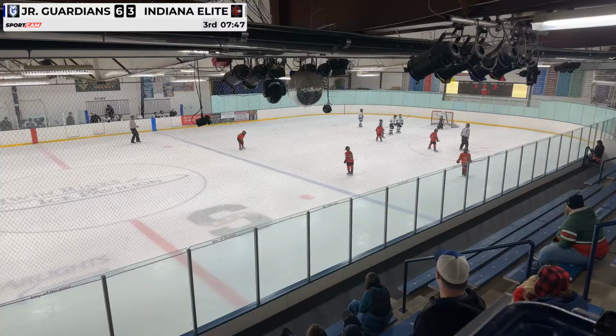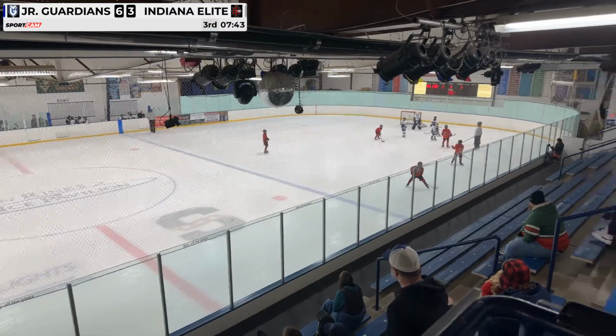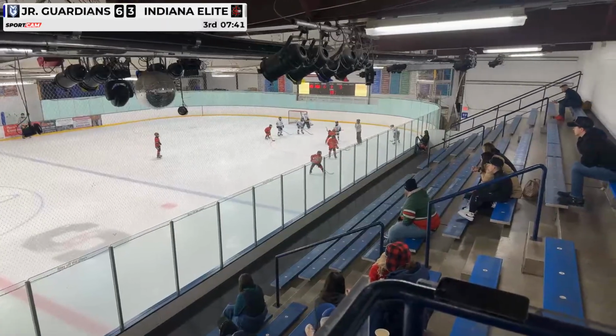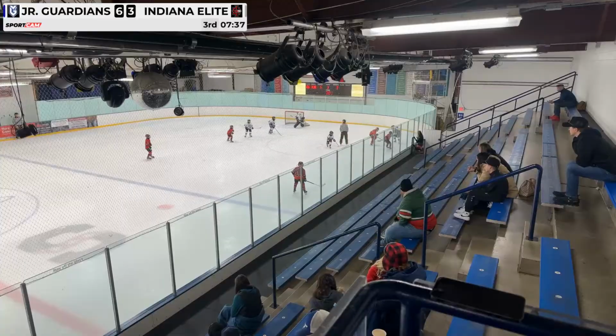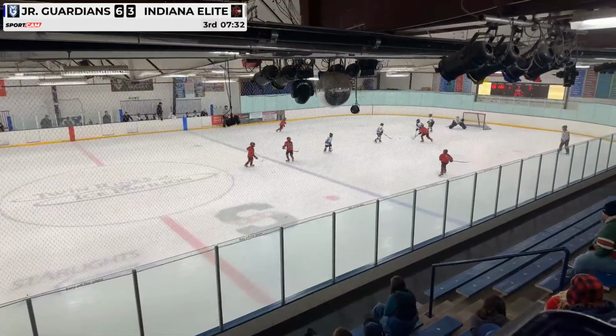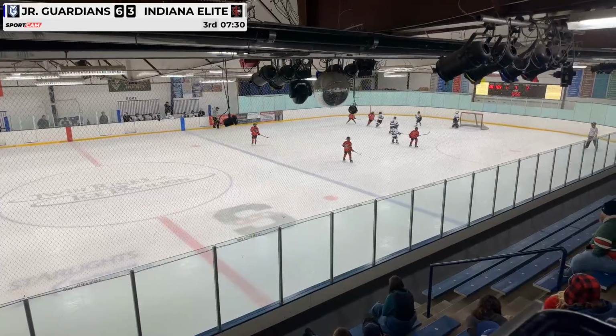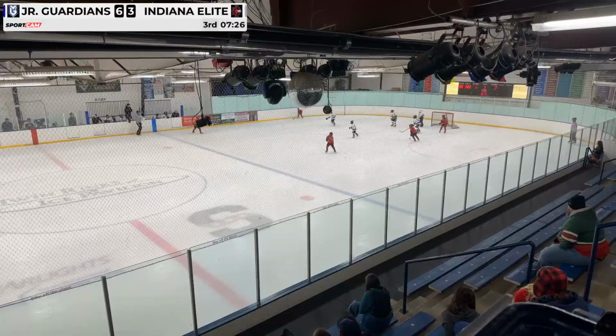Left in the third period. Guardians trying to hold on to this 3-goal lead. Face-off's won by the Guardians. And they're able to throw it up. Indiana holds and throws it to the net. Barr tries to hit that with his glove to keep it from going to the net. Then it goes into the far corner. Indiana's there.